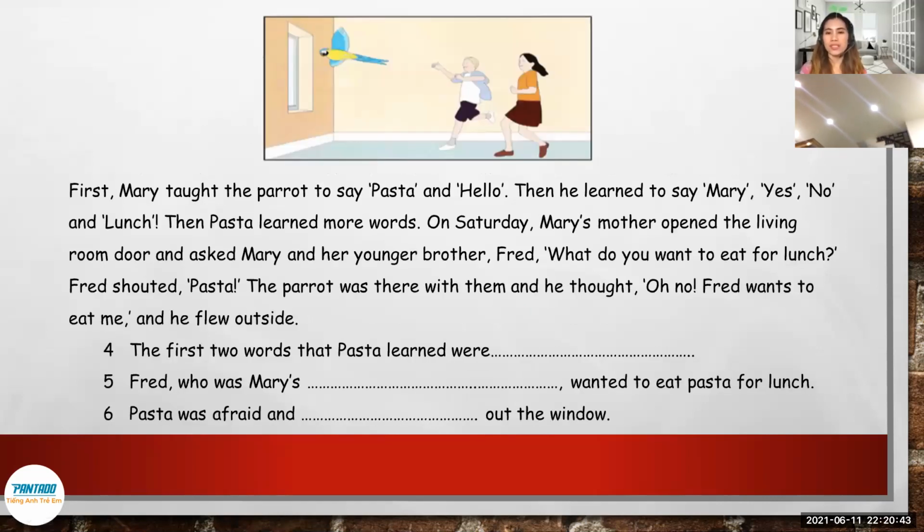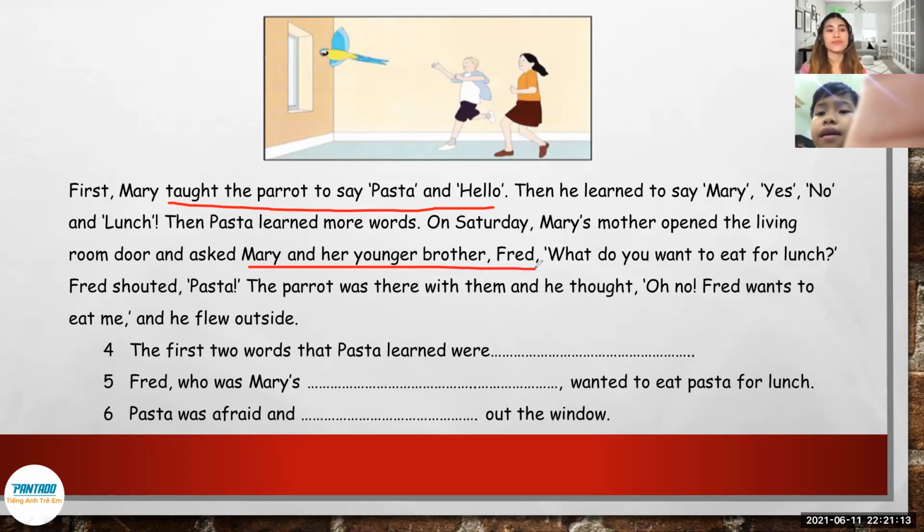Okay, please read the next part of the story. First, Mary taught the parrot to say Pasta and hello. Then he learned to say Mary, yes, no, and lunch. Pasta learns more words. On Saturday, Mary's mother opened the living room door and asked Mary and her younger brother, Fred, what do you want to eat for lunch? Fred said, pasta. The parrot was there with them and he thought, oh no, Fred wants to eat me. And he flew outside.